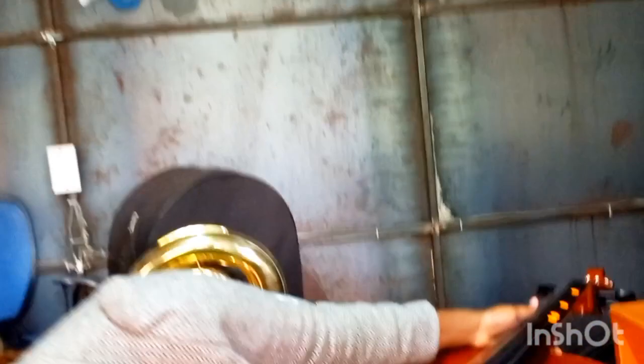You can see now your bridge is up. So if the tuning was to take a bigger space, then this one will snap. Yes, it will snap. If you would have continued tuning, then it would have snapped. So what needs to be done? Just hold it a bit.